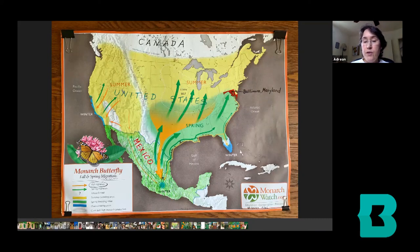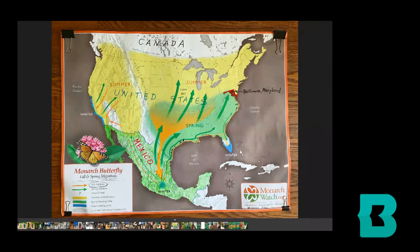Now, the confusing thing to a lot of people is the ones that migrate to Mexico do not come all the way back to Maryland, because they can't live that long. They come back to the Gulf states and lay their eggs, and then their children come further north, and then their children come further north, until finally the generation that reaches us in Maryland is here. Oh, wow, that's interesting.